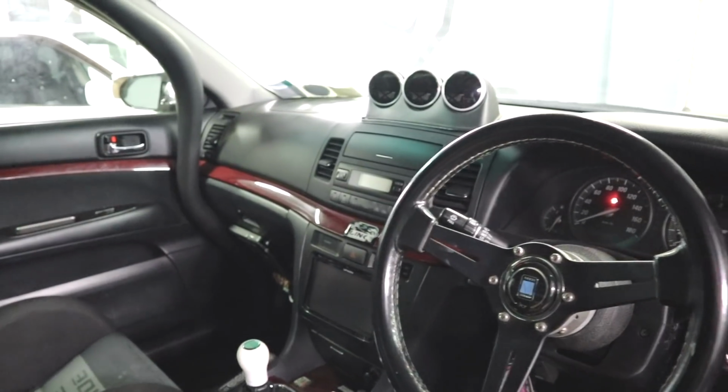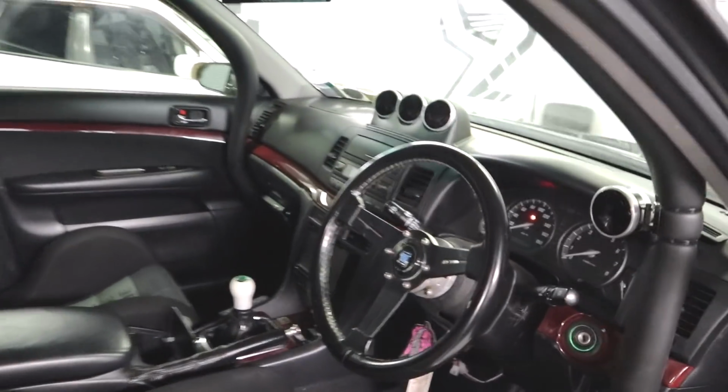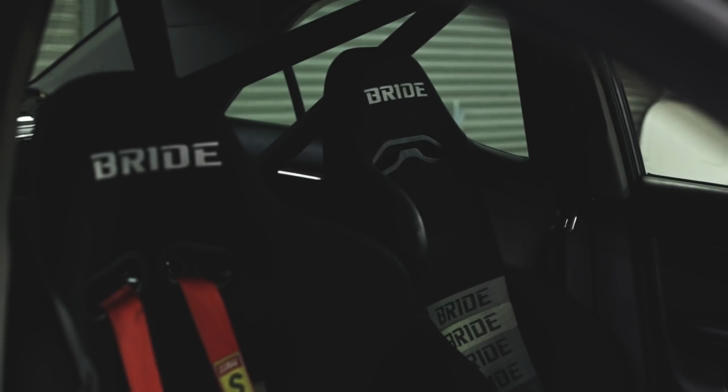What year is the Skyline? It's a 99, I think. So there's only 4 years in the difference, and it does have a lot more going. It's a lot more plush inside. It does look more of a luxury car. And do you know what I quite like? Because you know when you have a luxury car, but then you put obviously the cage and the Brides and everything in, you can quite see that look.